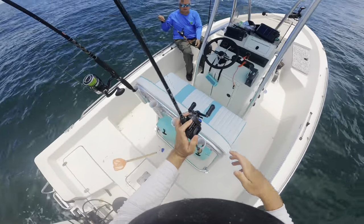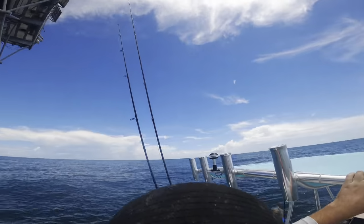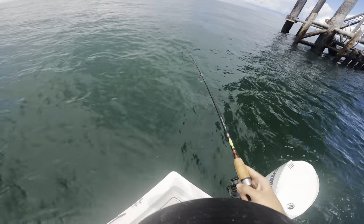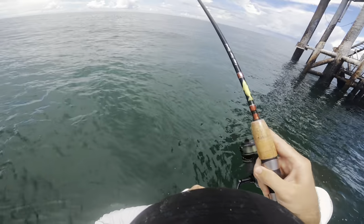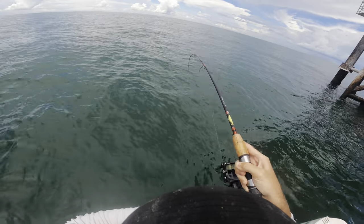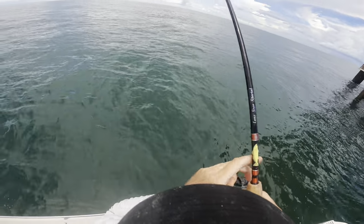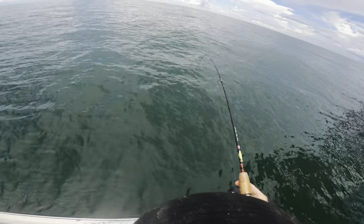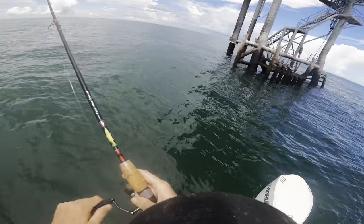Can I reel yours up and move to the other side? Yep. I'm getting bit, but... Well, yours is way over here. Oh, you got a fish. All right, well, I went to reel his up and there's a fish on here. Something decent, it feels like. Guess we'll see. Could be a catfish.